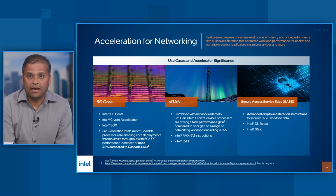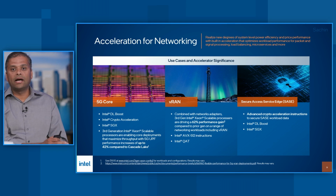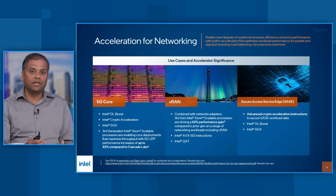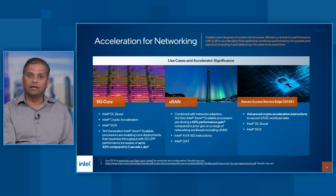So I want to take a step back. Networking has been going through a decade-long transformation on becoming software-defined. If you wind the clock back 10 years ago, we were used to having our networking infrastructure, whether it is LTE infrastructure or any of the common traditional enterprise networking, being fixed function appliances. And Intel has powered the transformation of these fixed function appliances into general purpose platforms where networking is running as a piece of software on top of these general purpose platforms.